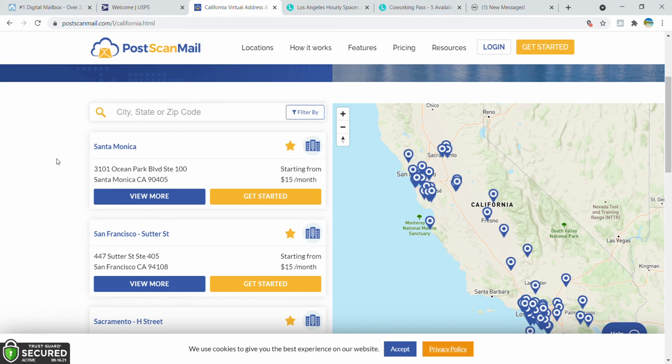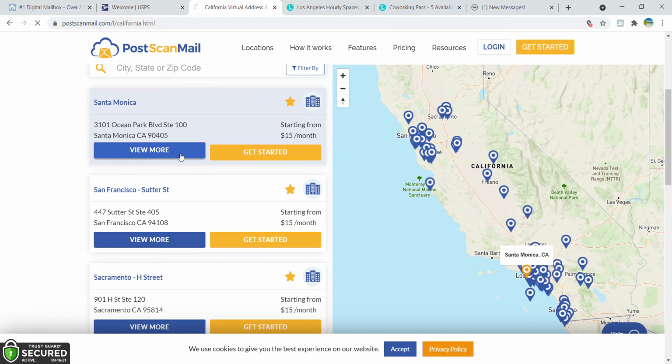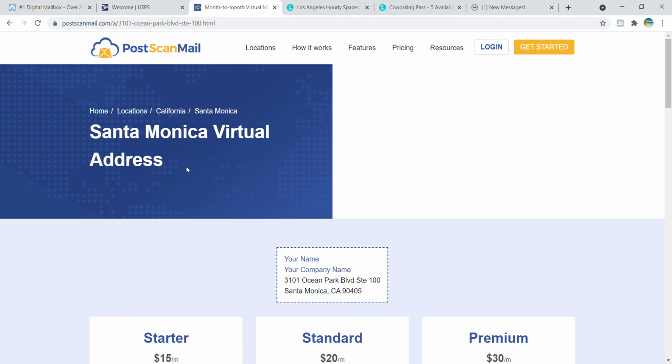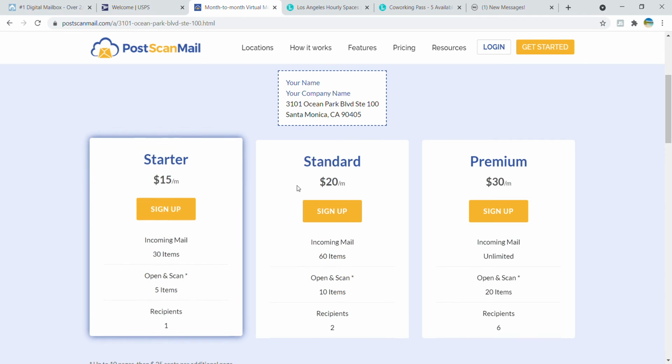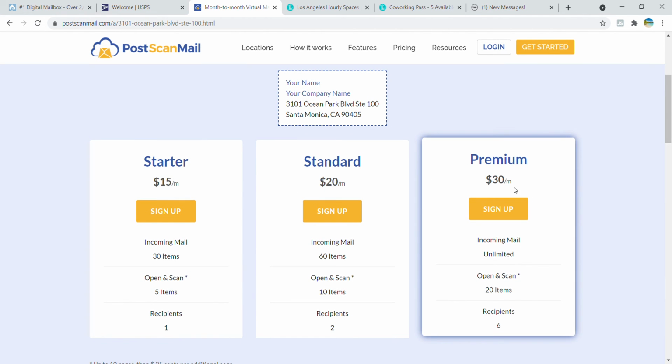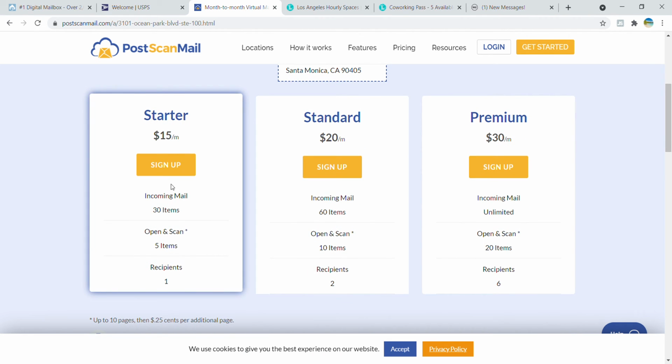And another option is Post Scan Mail. They also offer, let's see, a Santa Monica virtual address. So this is a virtual address. Starter is $15 per month, standard is $20 per month, premium is $30 per month. See how they give you options, where they're going to open it and scan 5 items for you.